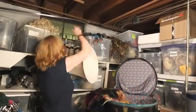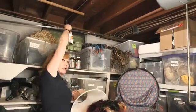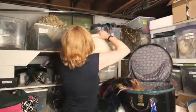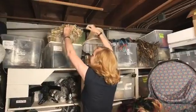Oh, and my husband's also making kombucha. Do you like kombucha? It's really good, actually. So that's kombucha.